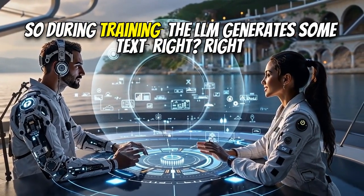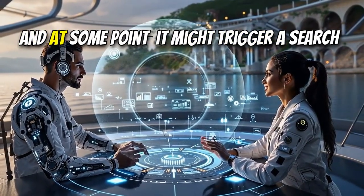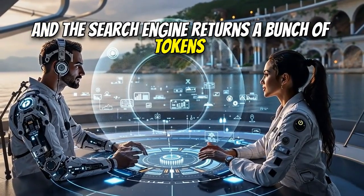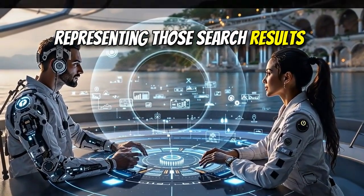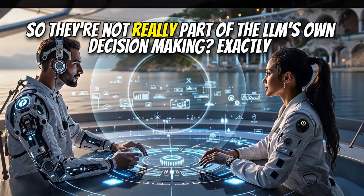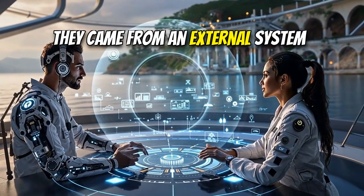Sure. So during training, the LLM generates some text, right? And at some point, it might trigger a search. And the search engine returns a bunch of tokens, representing those search results. But those retrieve tokens weren't generated by the LLM. So they're not really part of the LLM's own decision-making? Exactly. They came from an external system.